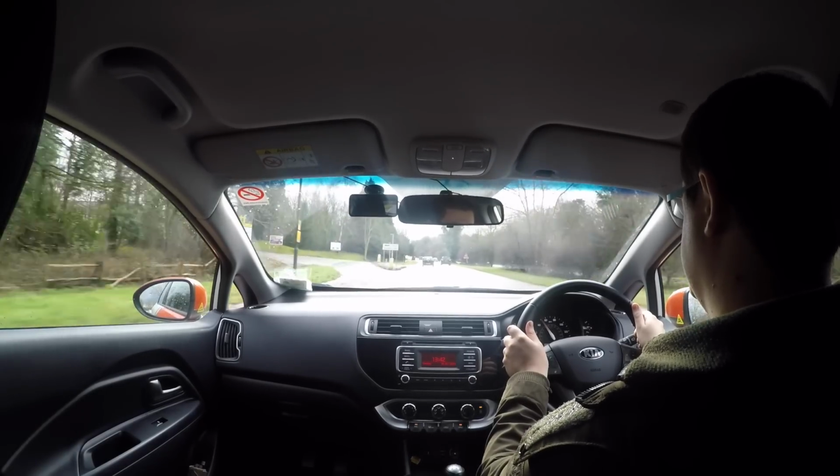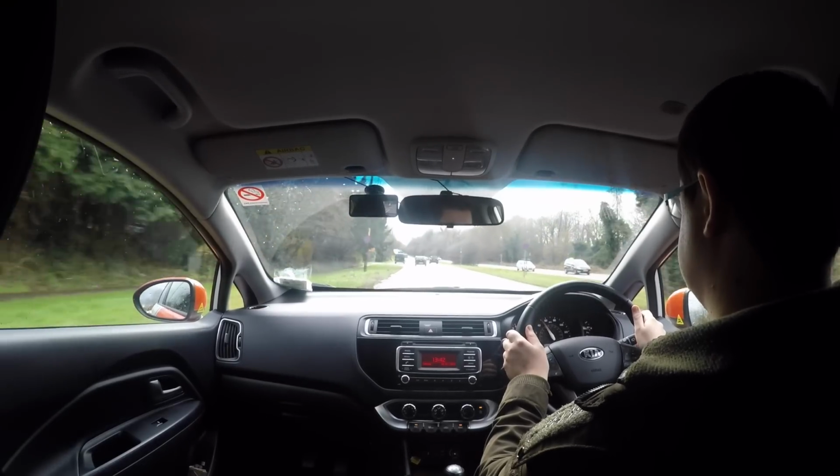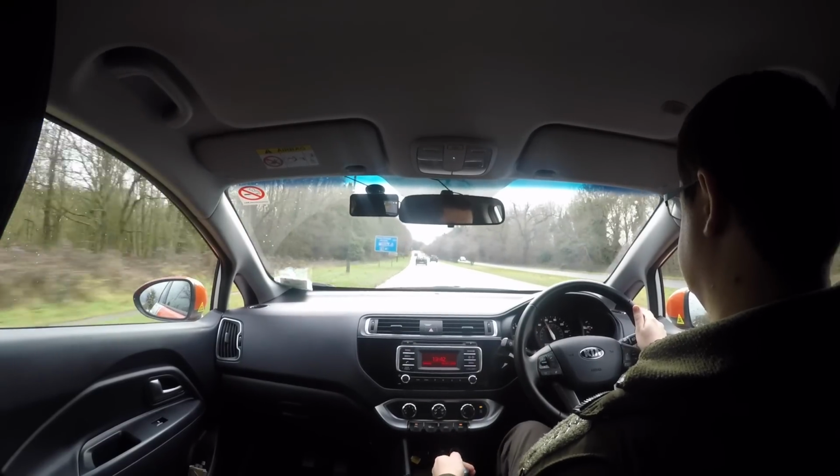By setting gear 3, I could accelerate faster. So now I'm doing 50 miles an hour. Now this is where often you might use gear 6 in some cars. So let's see what happens. I will try that on this car.